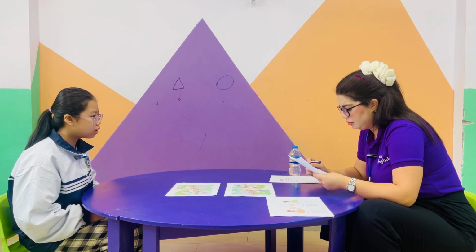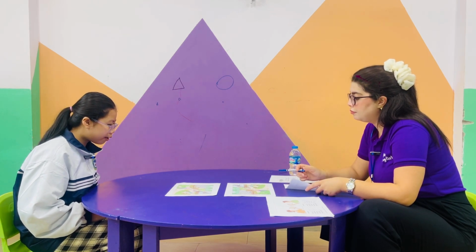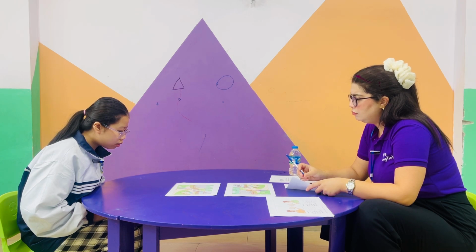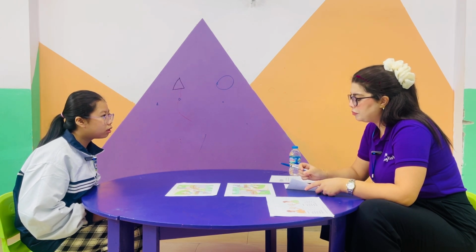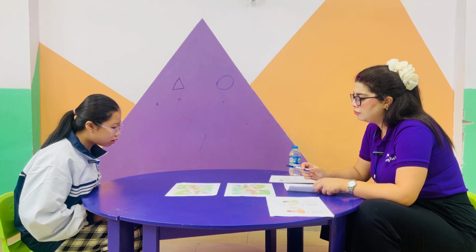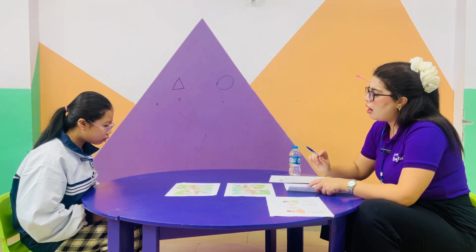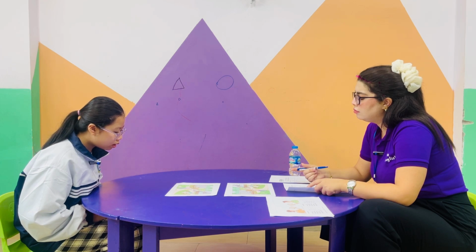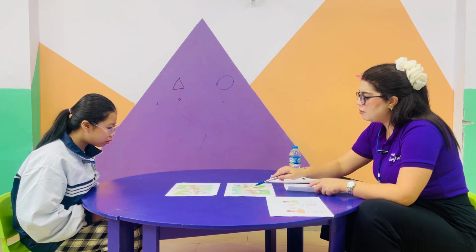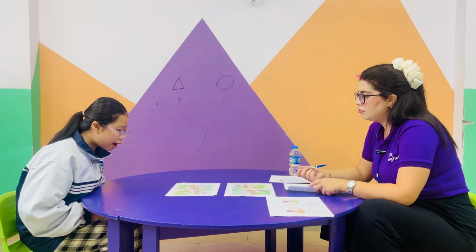Okay, ready? Now, in my picture, the girls are eating ice cream. However, in my picture, the girls are getting the food. Okay, in my picture, the woman is taking photos. In my picture, the boy is taking the photo. In my picture, the baby is crying. In my picture, the baby is sleeping. In my picture, there is a red backpack. In my picture, there is a brown backpack.